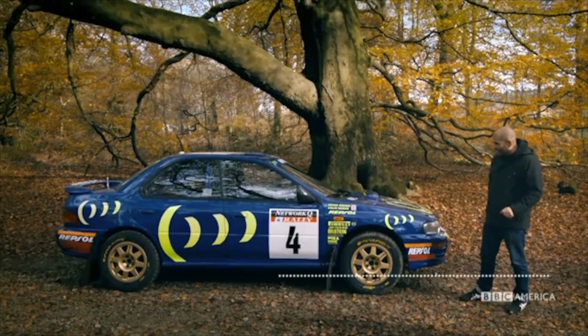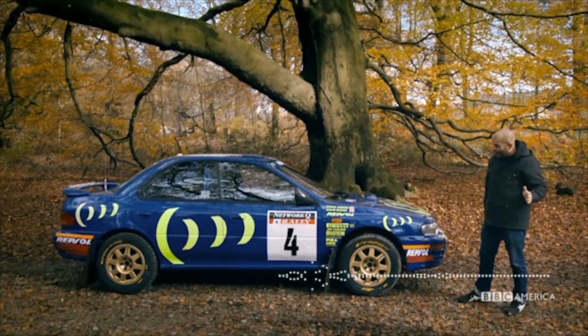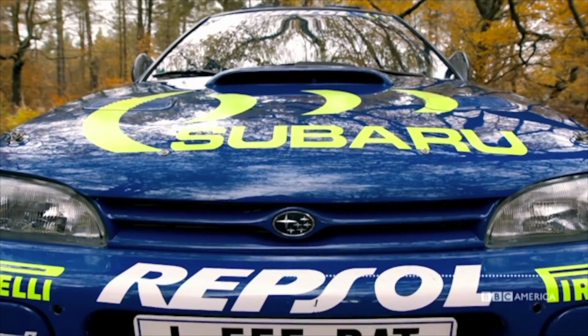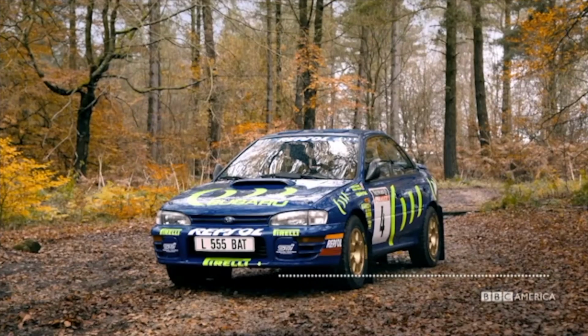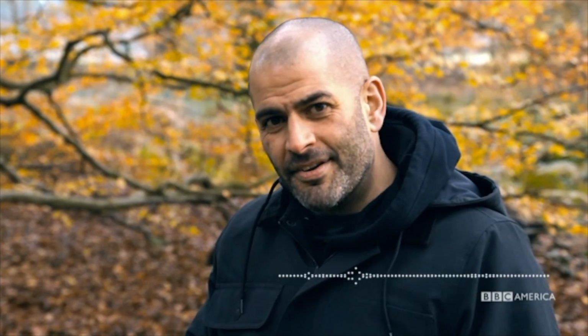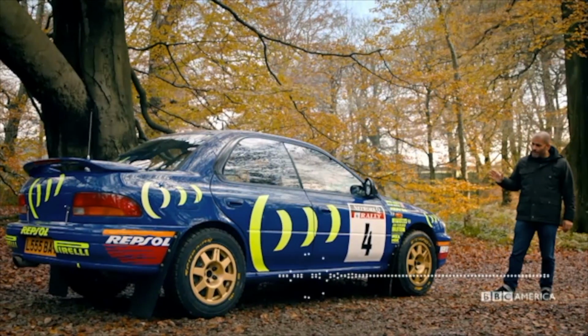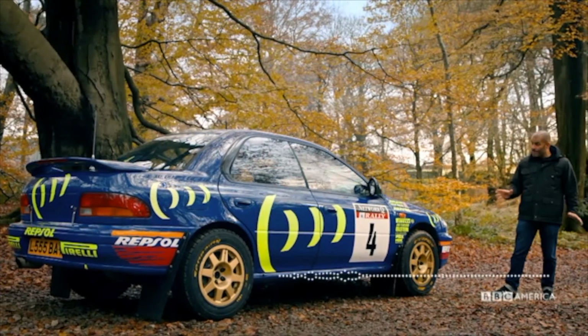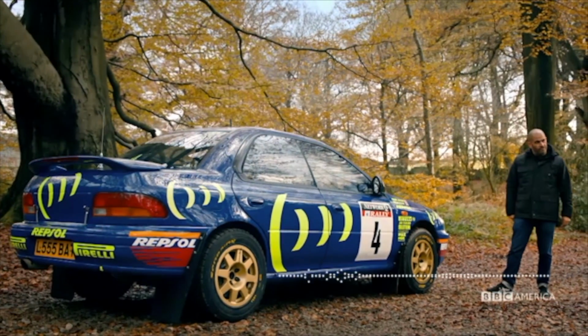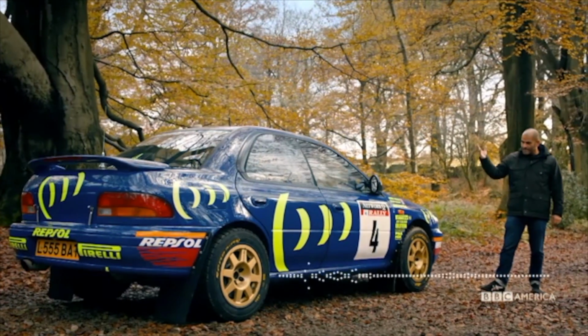Subaru spotted this, and I think the McRae ProDrive Subaru alliance was a type of marketing exercise, perhaps the likes of which we'll never see again. People were buying these blue Impreza turbos in Europe because this guy was winning rallies. That hasn't happened since. I mean, how many people buy a Mercedes on the back of what Lewis is doing at the weekend? It just doesn't happen, does it?